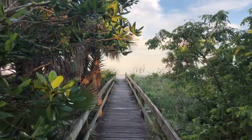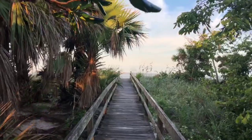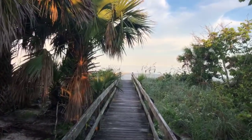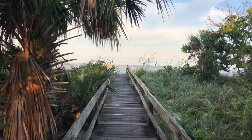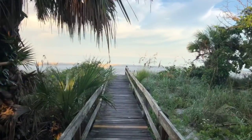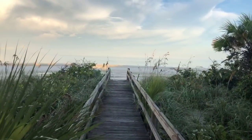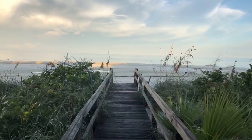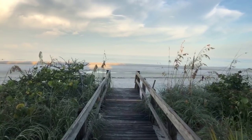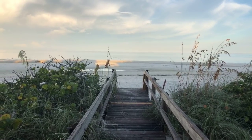Absolutely gorgeous out here right now. 75 degrees. Very still right now. Right about at low tide. The tide's just about a repeat of how it was last night when I was out here for sunset.